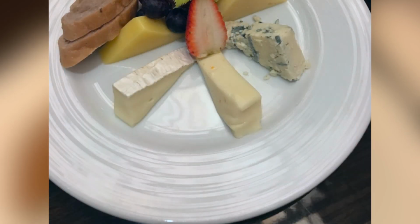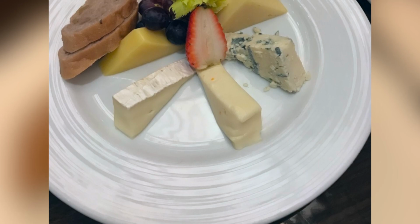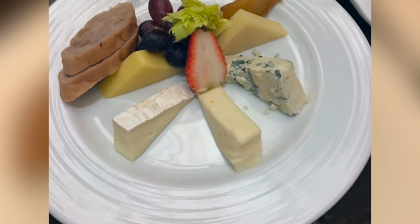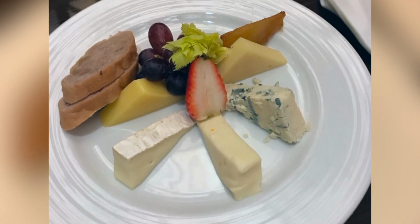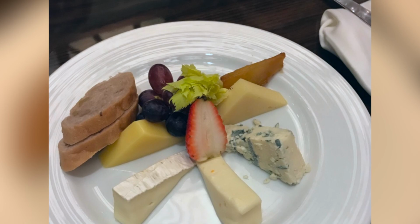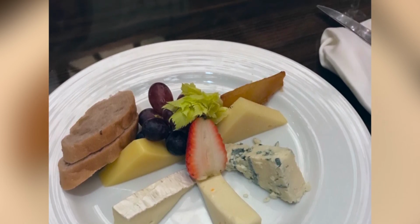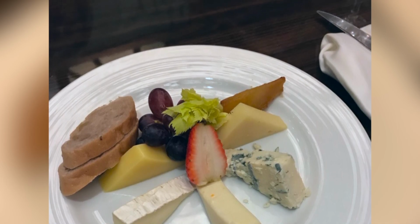Next on the list, you can get a cheese plate. And this is kind of like a variety of cheese. Like some of them is like Swiss, blue cheese, Munster, Brie, and I'm not sure what the other one is. It might just be white cheddar. And so they kind of serve it with a little bit of fruit and like grapes and halves of strawberries. For the bread, there is nuts in it. It's kind of like walnuts, I think, inside of it, but it's a really good wheat French bread.